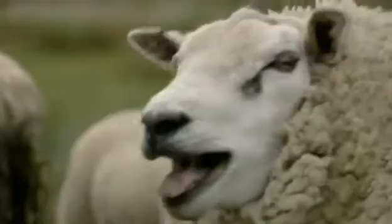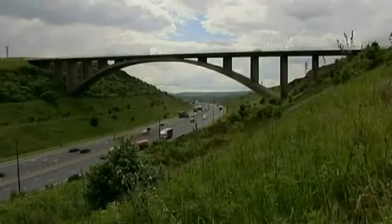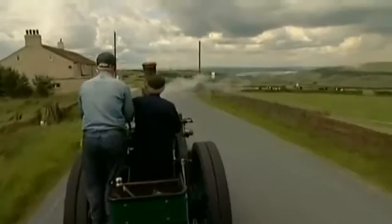But first, Fred's got an ambition to achieve. Just down the road, there's a rather spectacular bridge over the M62. And every time I go up the M62, I get this urge to cross it with the traction engine. But thirsty as ever, they couldn't pass a pub without stopping.